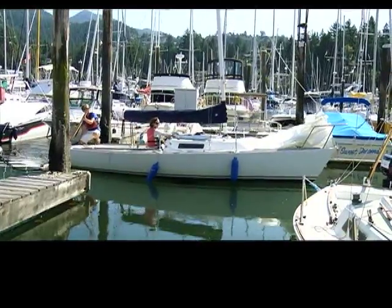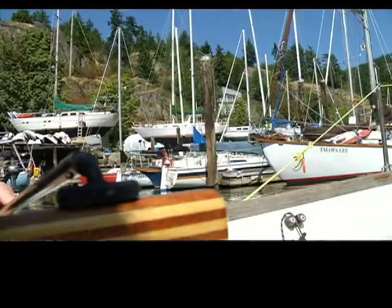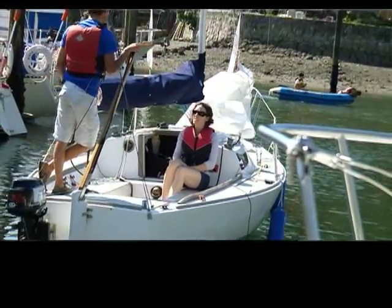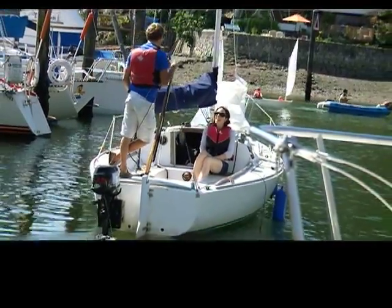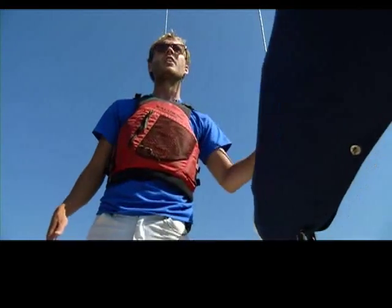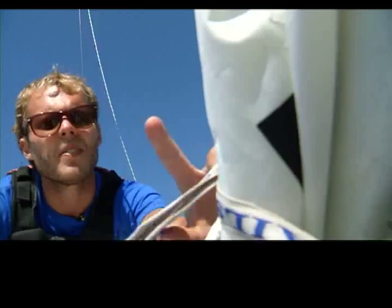The boat that we're sailing in is the J22, so it's a bigger boat. It's got a keel, which means it's got a weighted lead fin under the boat, and that keeps it upright, unlike the smaller dinghies. And so we don't have to worry so much about getting wet and flipping over, and you can really focus on the more technical side of the sailing. So the first sail we're going to raise is going to be the mainsail, and the reason we do that is it actually stabilizes the boat a little bit.